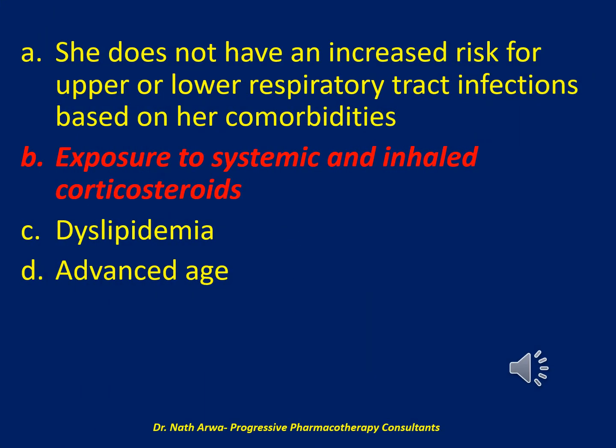And the correct answer is B. Exposure to systemic and inhaled corticosteroids. Age greater than 65 years is associated with higher mortality when hospitalized for pneumonia or sepsis. However, this patient is only 64. Dyslipidemia and other comorbidities can increase the risk of hospitalization when pneumonia is present.